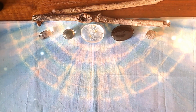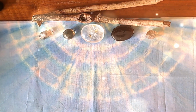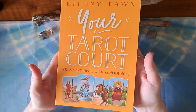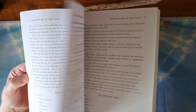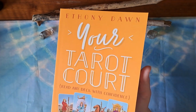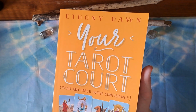The last book that I'm going to mention that I've been working with this month, which is a book that I have on my tarot shelf, which I've kept out because my books are pretty much packed up now, is Your Tarot Court, Read Any Deck with Confidence by Ethne Dawn. I've had this book for quite a while. I was packing up my books into boxes, and I saw this book and I was like, oh yeah, that book.